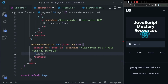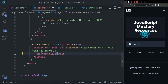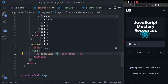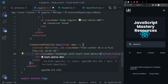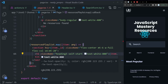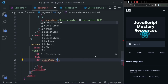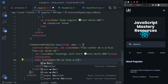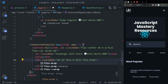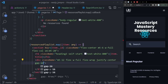But now within this section, we can render an h1. And this h1 is going to render the item.title. So this is the title of the playlist. Let's give it a className equal to heading3, self-start, text-white-800. If we save it, we should be able to see most popular. And right below it, we can create a div that's going to serve as a container for the mapping of our resources. So we can give it a margin top of 12 to divide it a bit, flex, w-full for full width, flex-wrap, so they wrap on screens of smaller sizes. We can give it a justify-center, gap of 16 in between the elements, and on small devices, justify-start.